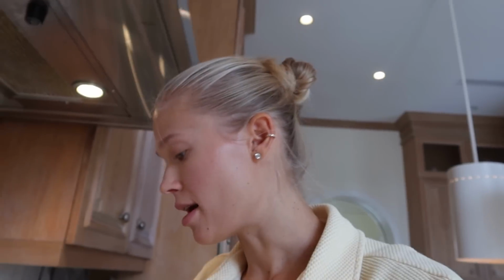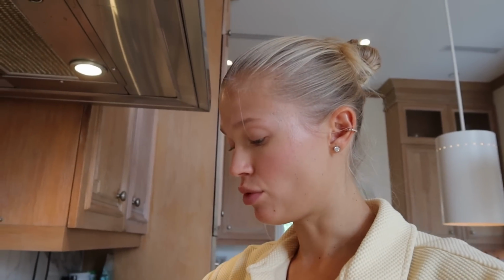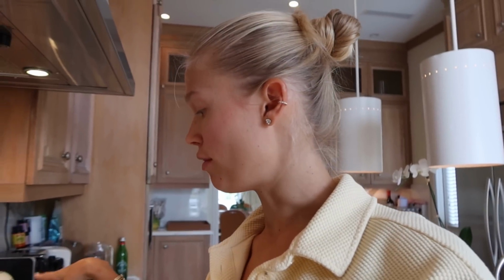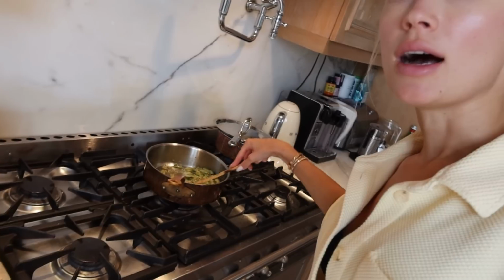So next thing that we're going to do, we're gonna take about a quarter or maybe a half of this portion of zucchini that we cooked, and we're gonna blend it in our Vitamix blender or whatever blender you have, with Parmesan and a little bit of pasta water. Okay, that's gonna make the pasta a little bit more creamy. So we're blending half, we're keeping half as it is.